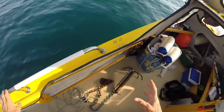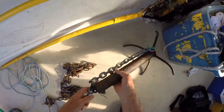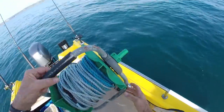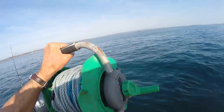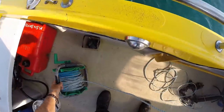It's rough ground, so I'm going to be using an expendable grapnel anchor. It's tripped here with cable ties. It's got 10mm polyprop onto a wonderful, fully patented machine: an old garden hose reel cut down. The reason it is cut down is so that it goes up inside there out of the way. So I'm gonna drop this down. Hopefully I've got enough on there.